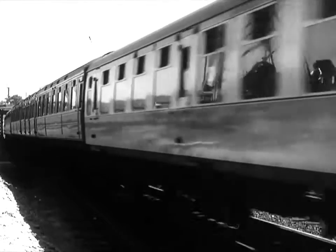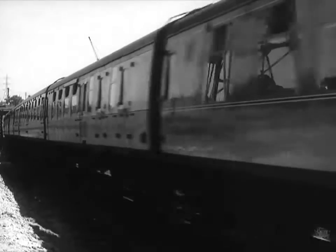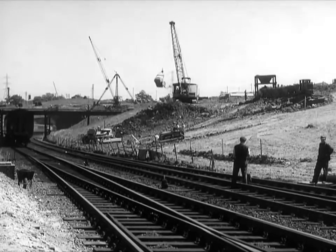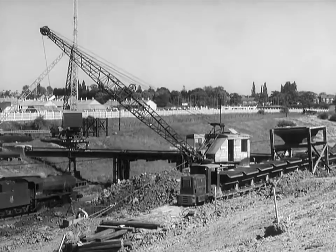We're bringing up to date our railway system under the Railway Modernization Plan with its great program of civil engineering. I'm opening up a bottleneck at Potter's Bar that holds up trains on one of the main lines up to London.